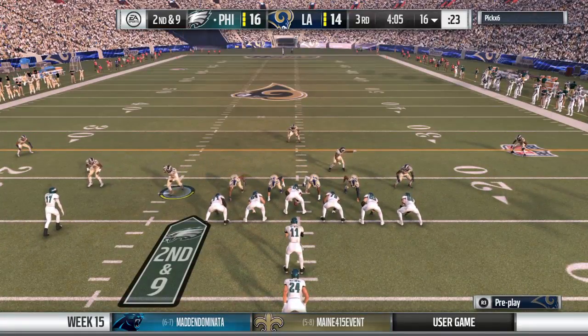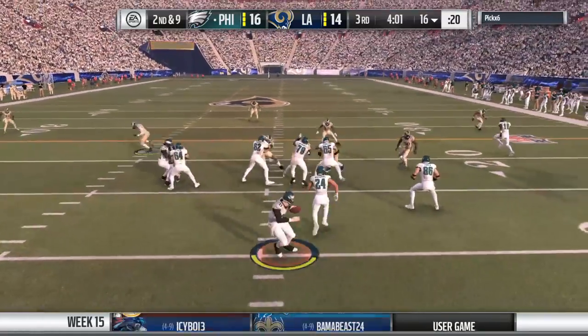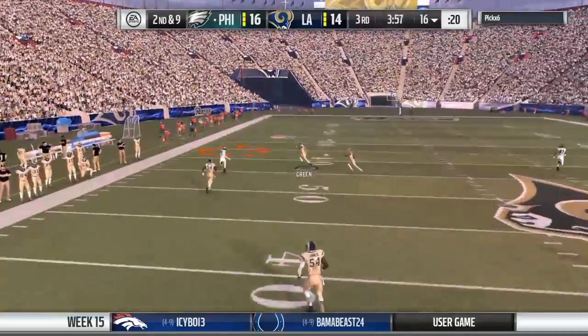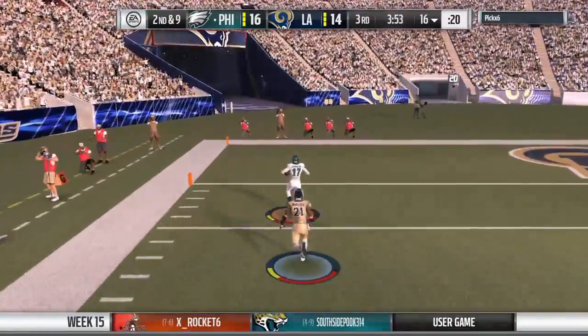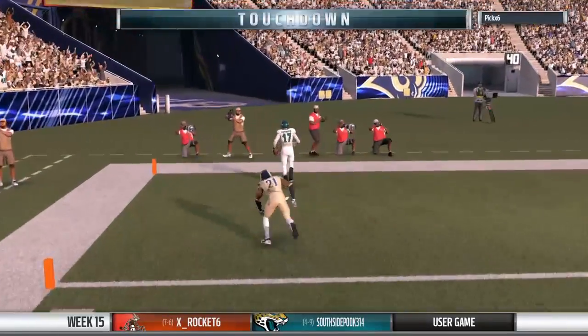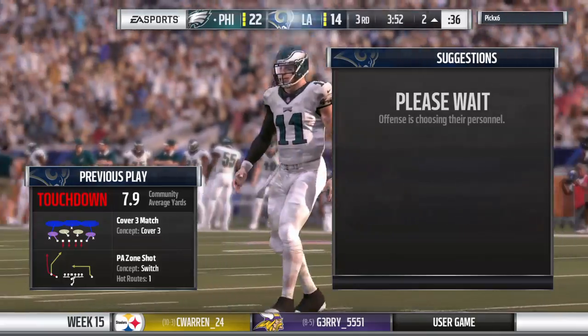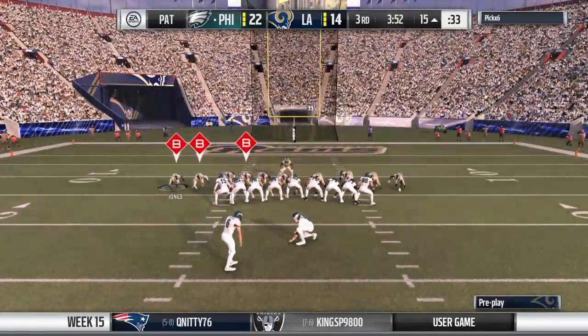All right, here we go. They go play action for Matthews. Now Wentz. He's going to launch this thing way downfield. They've got his man, complete. Touchdown, Philadelphia. Nelson Aguilar, 83 yards. And the Eagles add 6 to their lead.